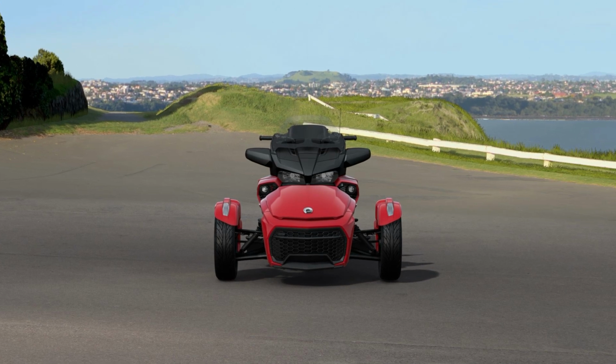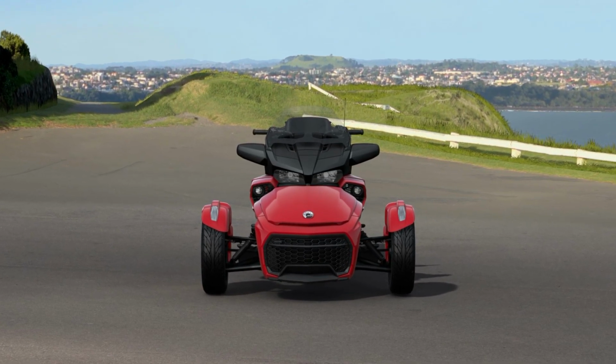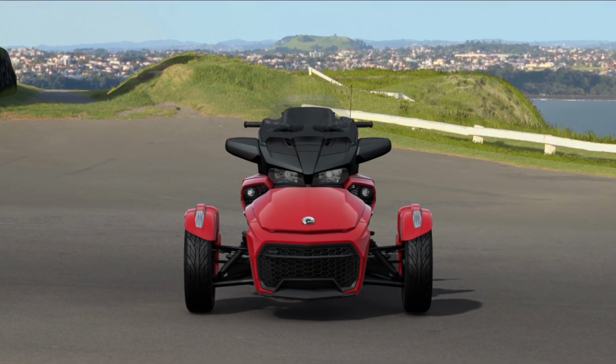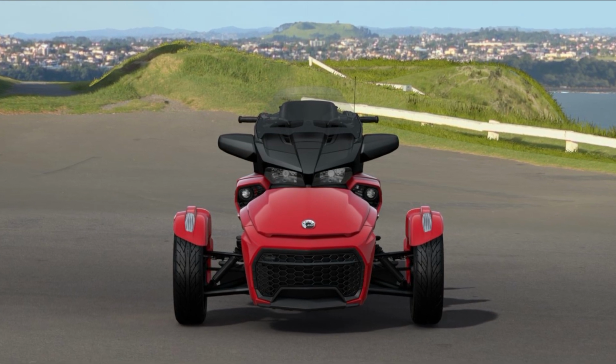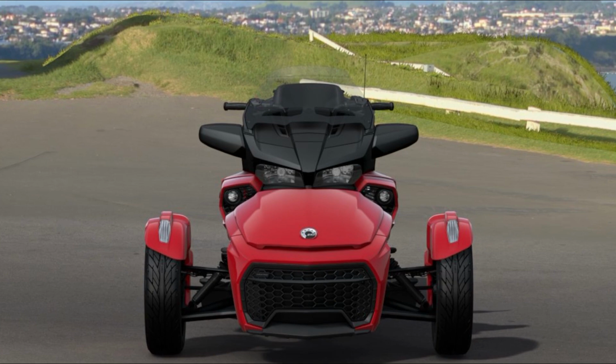The Canadian motomaniacs at Can-Am want to make sure every road trip you take in one of their vehicles is unforgettable, and this year, they've pulled out all the stops with the 2022 Spyder F3 Limited Special Edition, which builds on the already formidable F3 Limited with even more design flourishes and touring amenities.